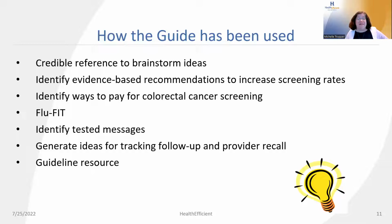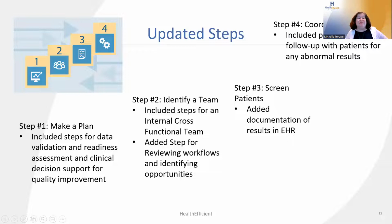Next slide, please. So you could see even our graphic here. I love this graphic of the STEPS guide for 1, 2, 3, and 4. You can see it going up like a staircase, and each of these is a step in the process, along with the arrows to demonstrate the importance of feedback and closing the loop in the process.